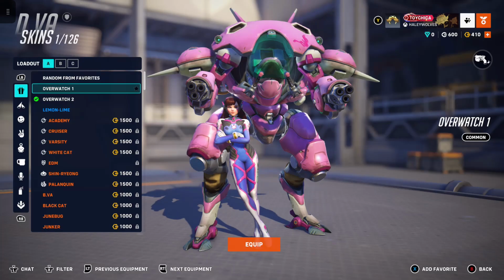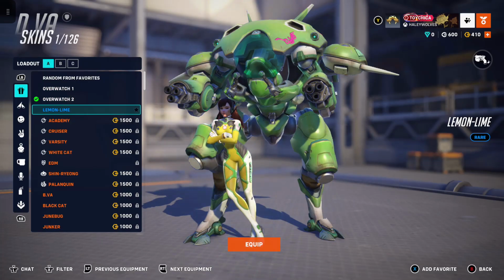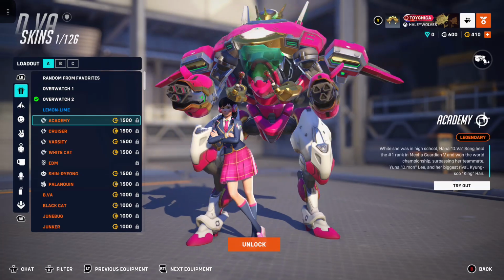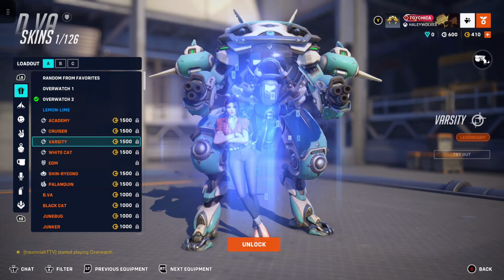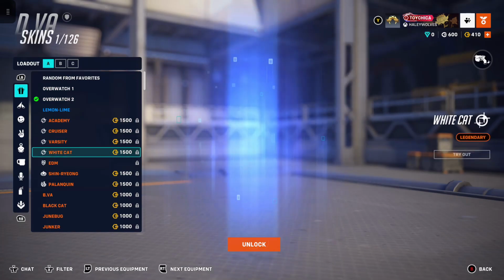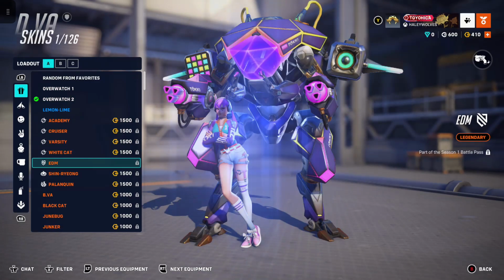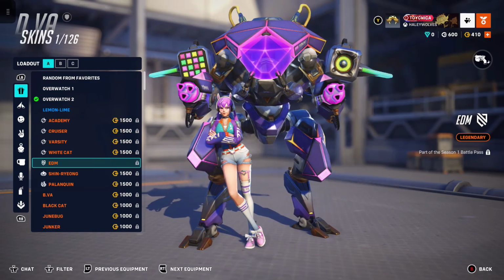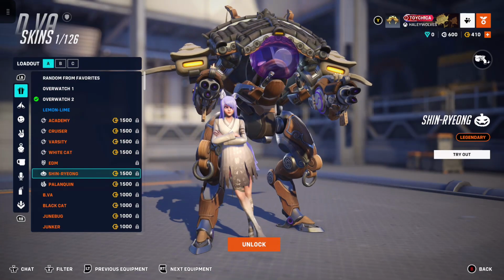C tier, B tier, F tier. It just doesn't look good, if I be honest. C tier. E tier. B tier, it's a little bit better than the Academy one. D tier. C tier. A tier.